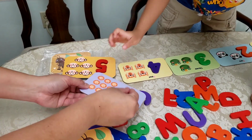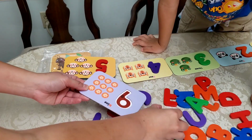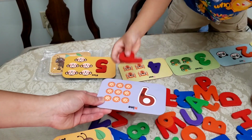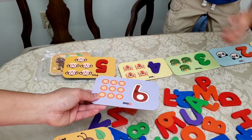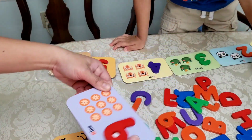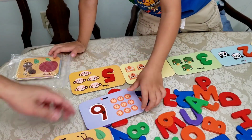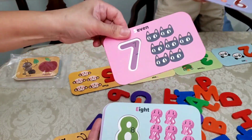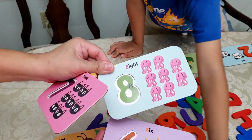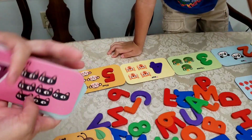Oh, that looks like a 6. But, see, you can also put it on. Oh, no, it's not the one. That's not 9. Can you put it on the other way? This way? There you go. That's 9. Good job. Oh. I need to put the 5 in the... So those are number cards. They're actually pretty cute with those pictures right there. So that's 7 the cats, number 9 goes here, 8, and 6, and 10. I like it.